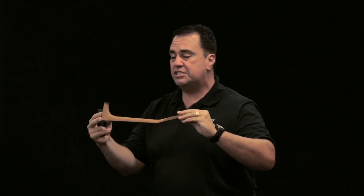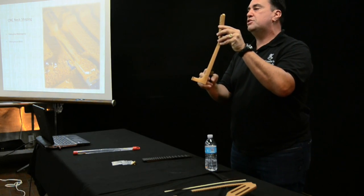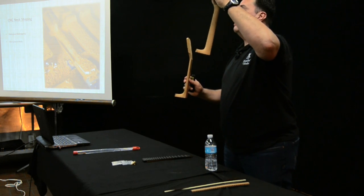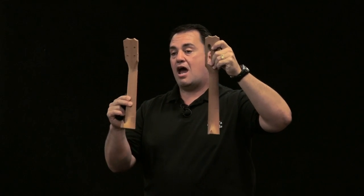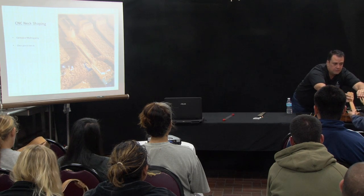Right now, it's mounted on the CNC machine. So the neck is a one-piece neck, and I'm going to pass these around so you guys can see. There's a neck that's rough, or what's considered rough in our shop, and if you look closely at it, you'll see the tool paths. And then there's also a neck that has been final sanded, so you can see what happens after it comes off the CNC machine. There you go.